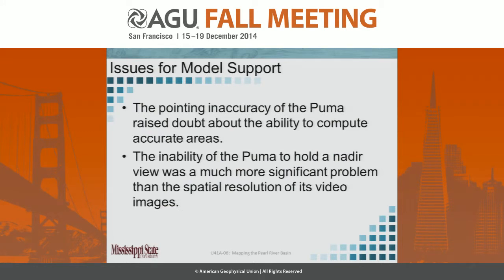All right, so there were a couple of problems with the Puma as far as trying to move forward, though it was more durable. The pointing accuracy, the inability of the Puma to hold nadir. When you think about what it was designed for, it makes sense. When you put a waypoint in, that's where you want to go look for the bad guy. So its camera pops up off nadir as soon as you go to the next waypoint, and it wants to fixate on that.